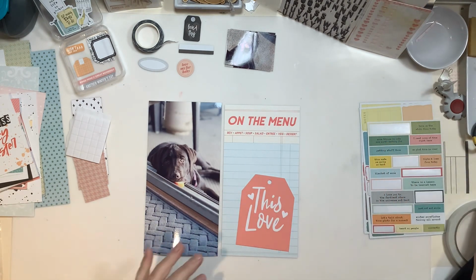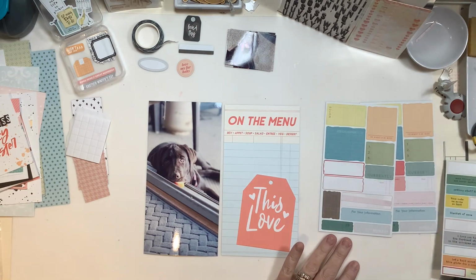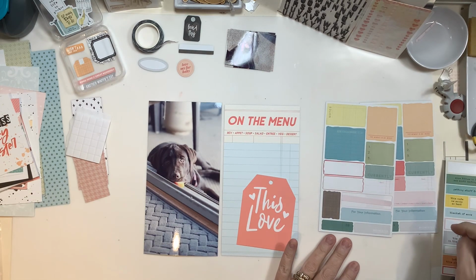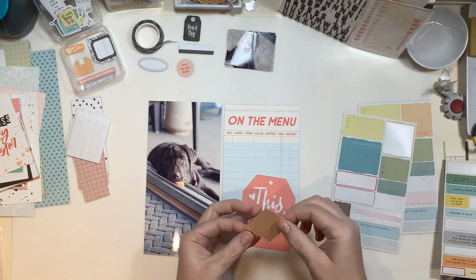So I'm going to use this to take up the majority side of my right page. I didn't have a whole lot of journaling to do. I felt that the lines on the right, to me, weren't necessary to have all of that room for journaling. So I use this to cover up and use as a large embellishment, so to speak.